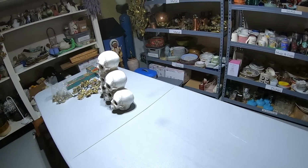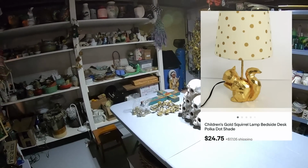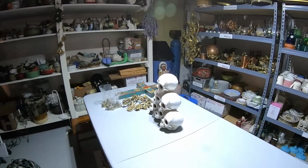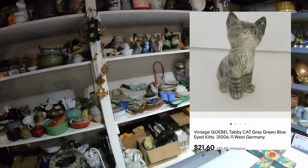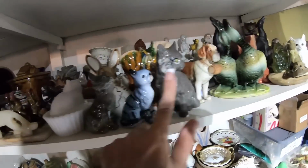The next item on the list is the gold squirrel lamp. I just listed that. It's still upstairs. I haven't even brought it down. $24.75. You got to love that when you list something and it just blows out of the store. After that, a vintage Goebel tabby cat. Let's just move this bench out of the way. And I think he is either this guy or this guy.